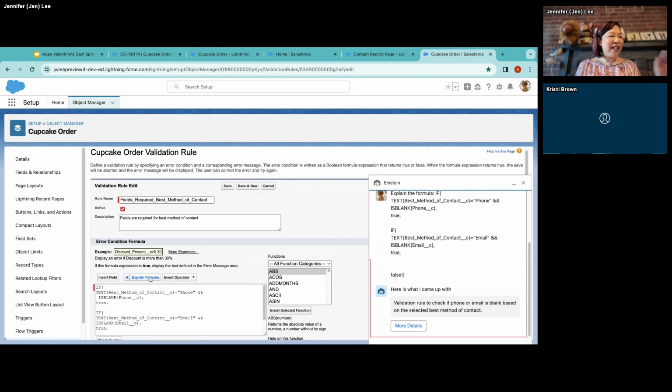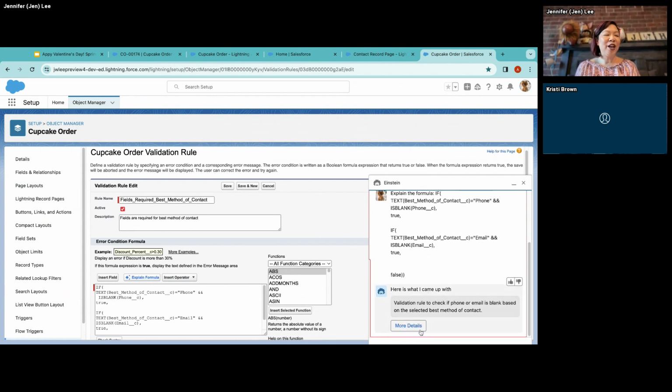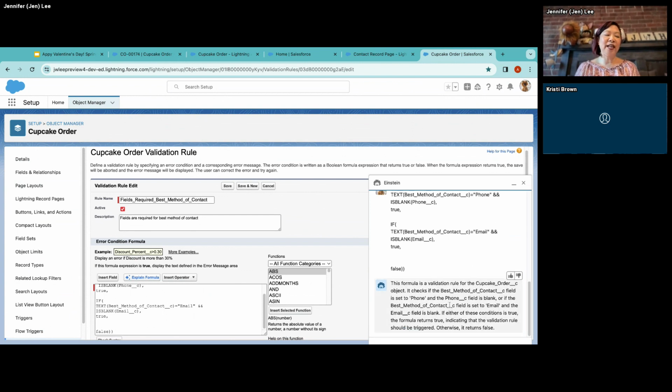So by clicking on explain formula, that had me create the prompt to prompt Einstein to explain the formula for me. Here's Einstein's explanation of the formula. And then if I want more details, I click on more details, and it sometimes includes the API names. And note that Einstein is still learning, so it might not always be accurate. So I would give it feedback by giving it a thumbs up or a thumbs down. And if it wasn't accurate, provide feedback to teach the LLM and teach it going forward.